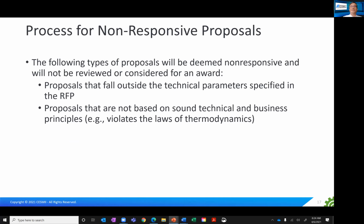I'm sure everyone will write a good proposal that's very well aligned to the RFP requirements, but in the case that there are non-responsive proposals, SESMII reserves the right to not respond to them. So if the proposals fall outside the parameters of an RFP or violate the laws of physics or business principles, we reserve the right not to respond to those types of proposals. We just really want to focus on the proposals that are addressing the RFP.